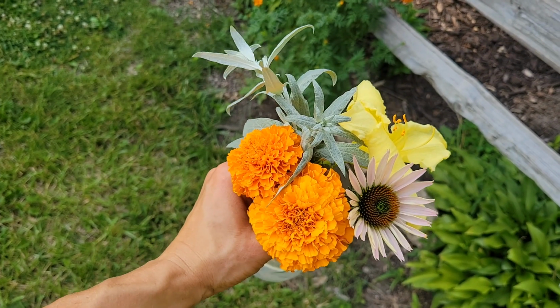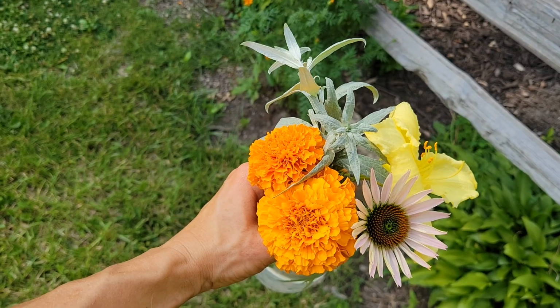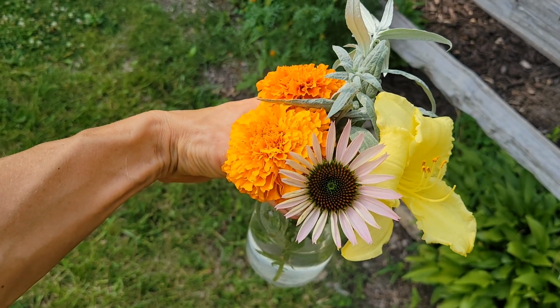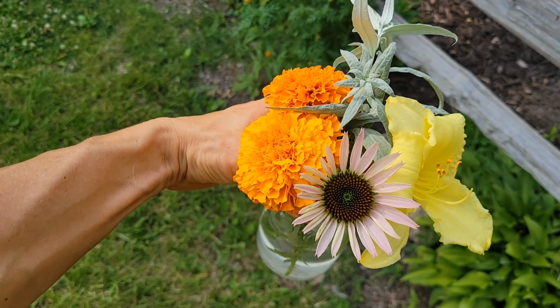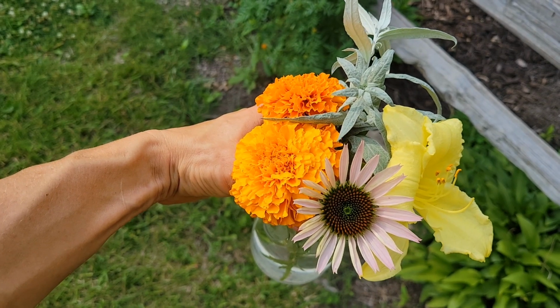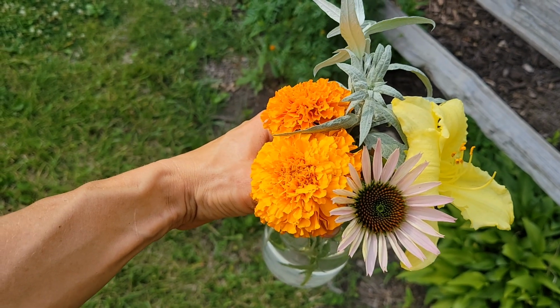And here we are so far. She's coming together, but again, let's add some herbs just to give this that full, rich garden experience where all the senses are taken care of.